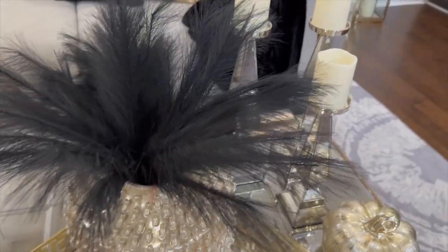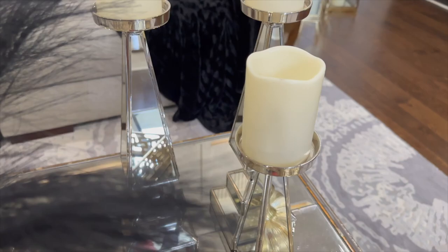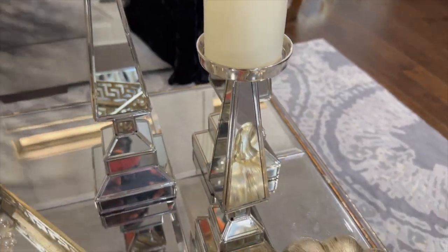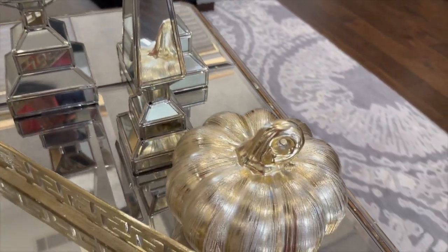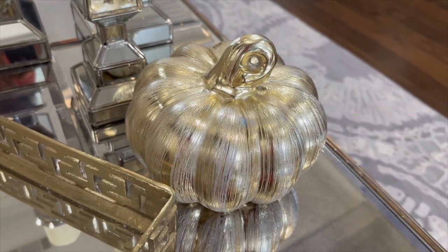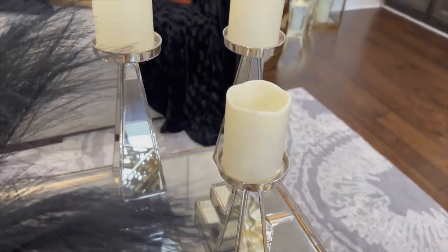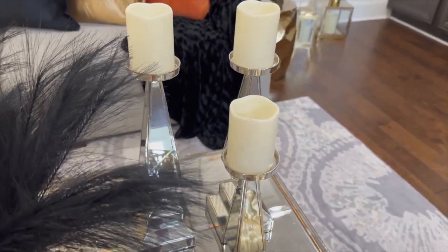And then just moving over to the side of that, I have my mirrored candlesticks. And then moving down, I have this beautiful gold pumpkin that I brought with me from Toronto. They came from HomeSense. The candlesticks also came from HomeSense in Toronto.